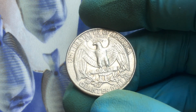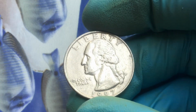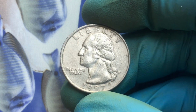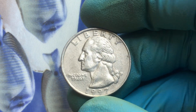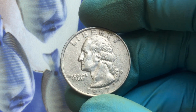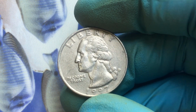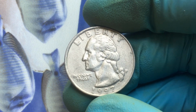Alright, let's rewind for a moment. The 1997 P George Washington quarter was minted in Philadelphia, and at first glance, it looks like any ordinary quarter, but what makes this coin so incredibly valuable? Let's be honest, most quarters are only good for feeding a parking meter or getting a gumball, right? But this quarter? This one could buy you a luxury car, or even a house.